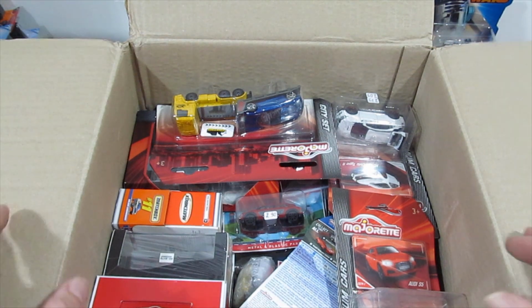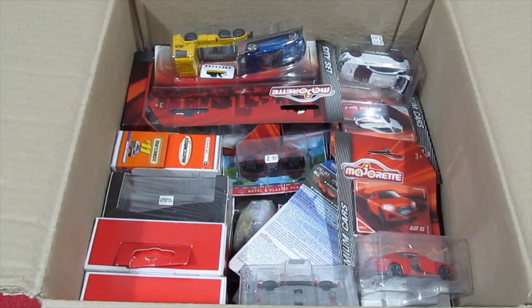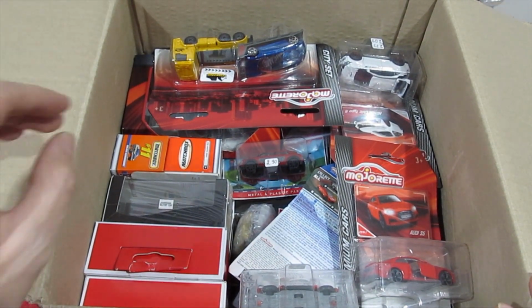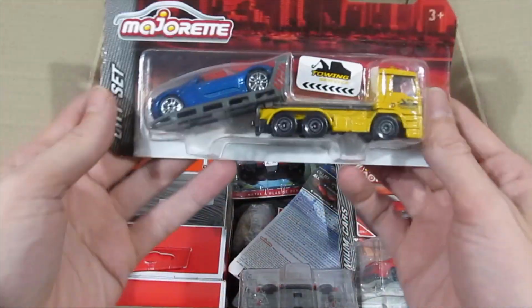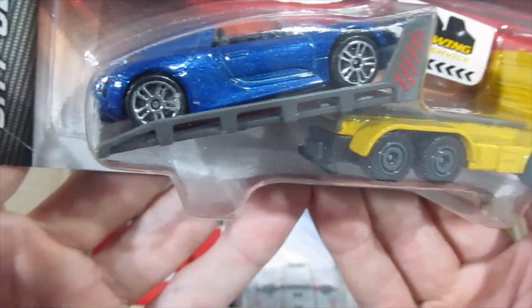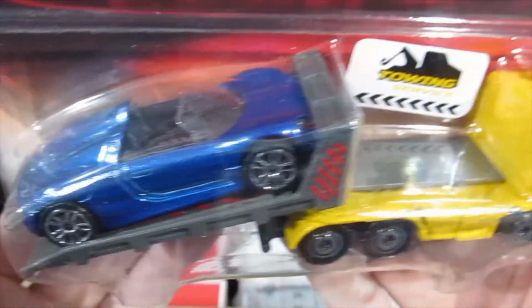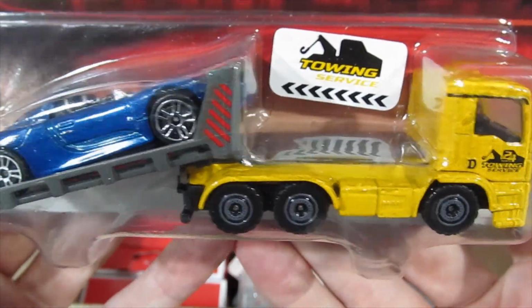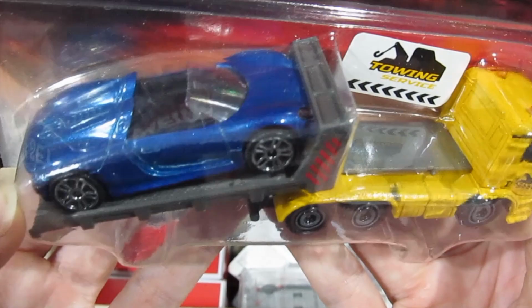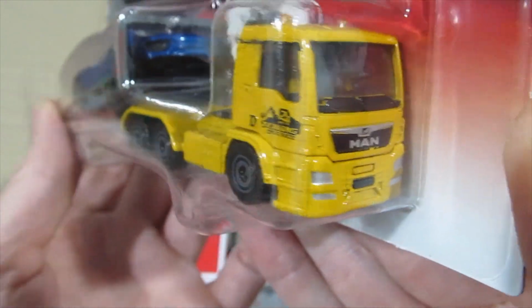Oh my God, look at this. Oh my God, I'm completely speechless. Oh. Now this is really nice. Oh, you got your Porsche on the back there. That's nice. Got the 918 Spider details. Oh, that's really cool. And I like the flatbed trucks. That's always one of the ones which I always try and find. And you have the MAN cab over engine.